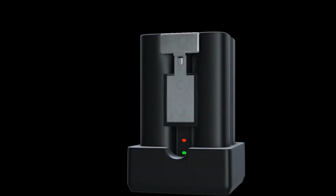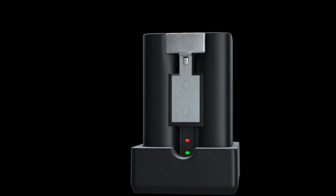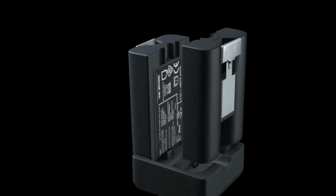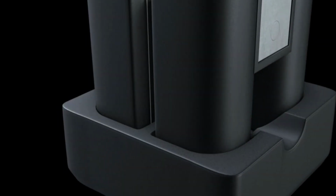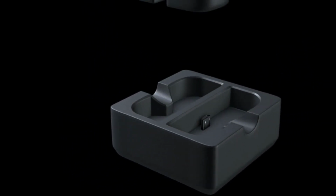This video provides insights into camera batteries, which are essential for photographers. Rechargeable batteries are eco-friendly and cost-effective, while disposable batteries are suitable for travel and outdoor activities. Choosing the right battery is crucial for optimal performance and longevity.